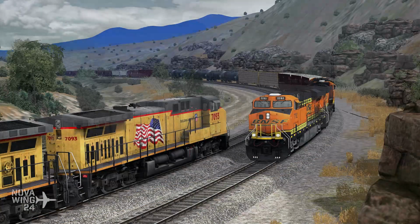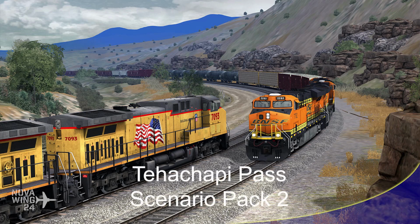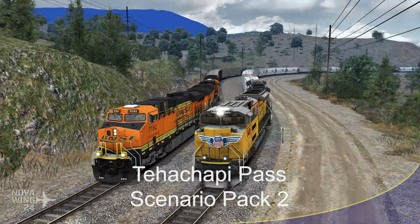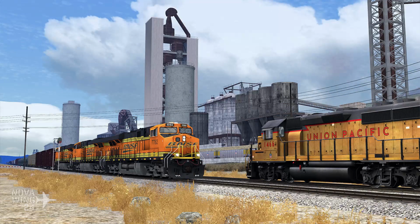The other release for Train Simulator Classic this week saw the release of, and I am totally going to butcher the name of this, I do apologise, the Tehachapi Pass Scenario Pack number 2. This is the second pack to expand your train hauling experiences through the Tehachapi Pass, and gives a number of different challenges across the different ways for hauling different cargo through here, or shunting cargo inside the railway yards.